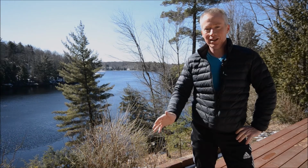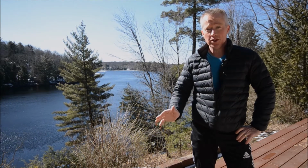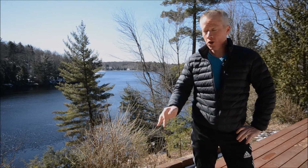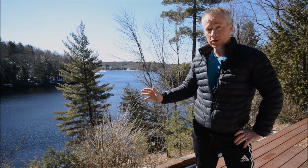So look where we have landed today. North branch of the Muskoka River, just about 15 minutes outside of Bracebridge. And I said riverfront. Look behind me. Does this look like riverfront to you? Not at all. This is the equivalent of a good-sized lake up here.